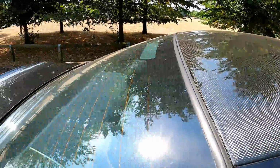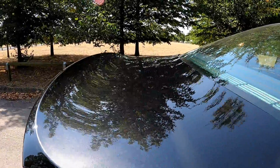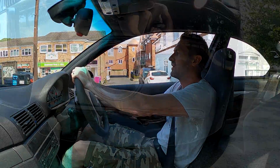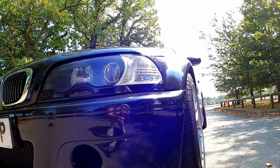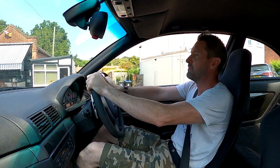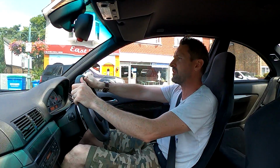Obviously you have the carbon roof, you've got the ducktail boot and various other carbon fibre frippery all over the place. Most notably you've got the CSL's bumper, which has a lovely air intake on the left side that just scoops up the air and brings it into the engine and creates the most amazing visceral sound.